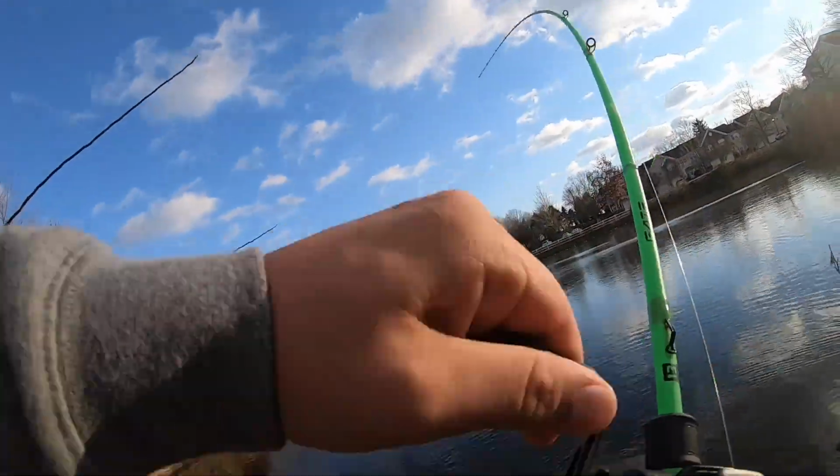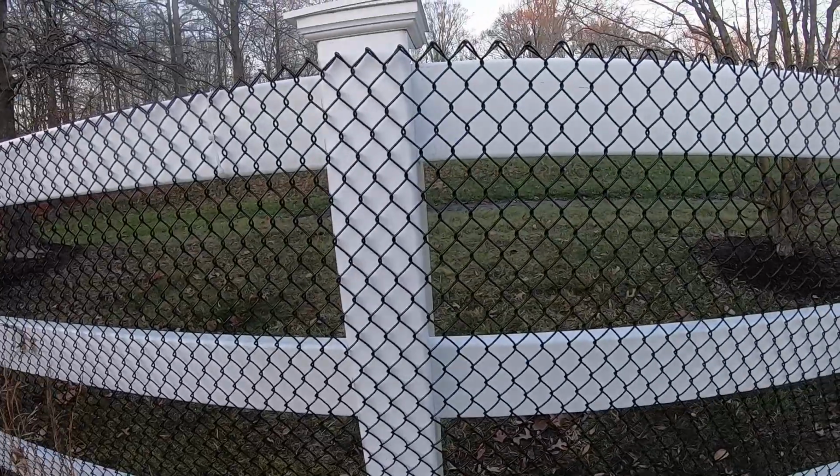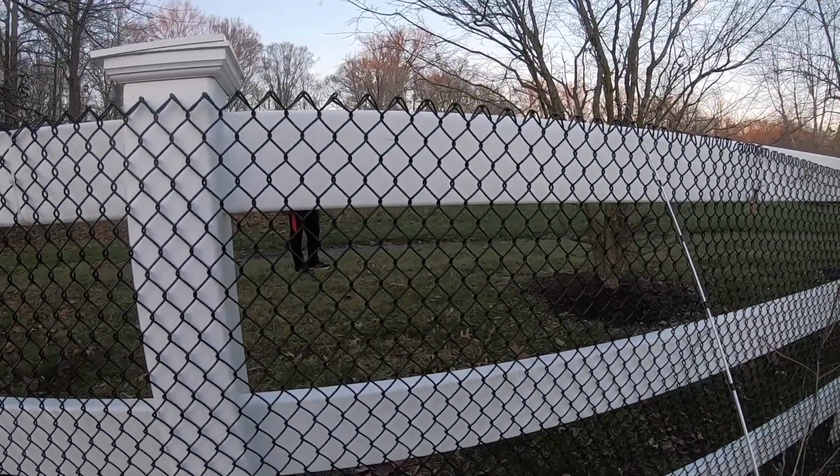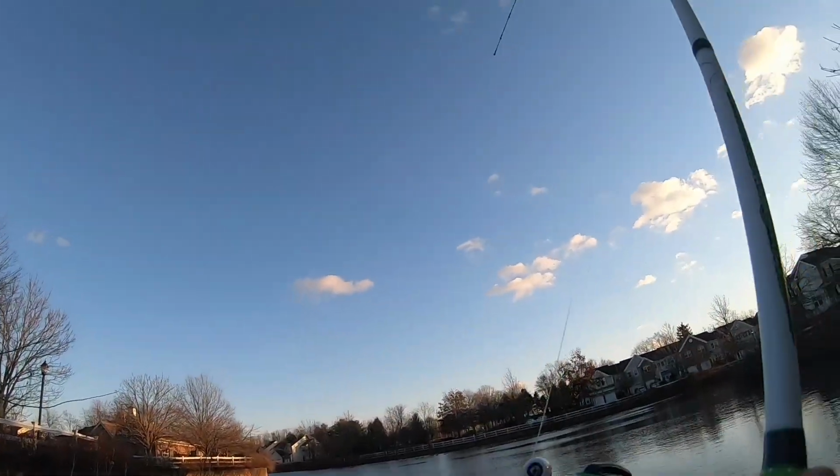There we go. Oh, it's a really good one. I'm just catching and releasing. I didn't know there was no fishing. Fish! Oh, yeah. Oh my God. Oh, it's another nice one. It's even bigger than the first one.